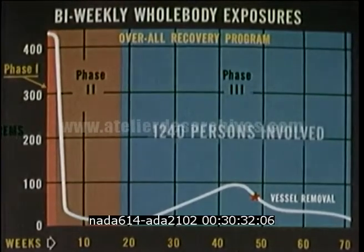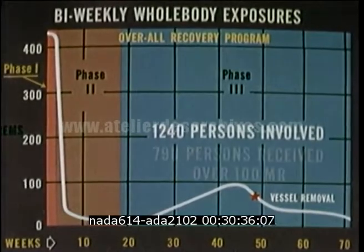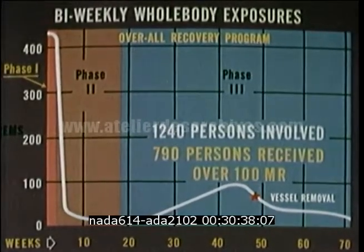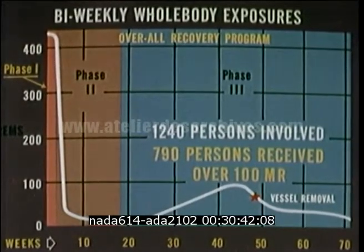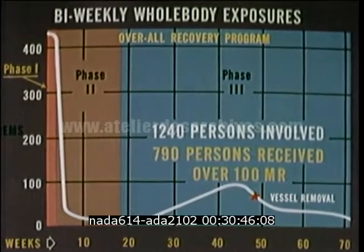A total of 1,240 persons participated in the recovery effort, of whom 790 were working in radiation fields at the SL-1 site. Most of them were affiliated with Combustion Engineering, H.K. Ferguson Company, General Electric Company, AEC, and the U.S. Army.